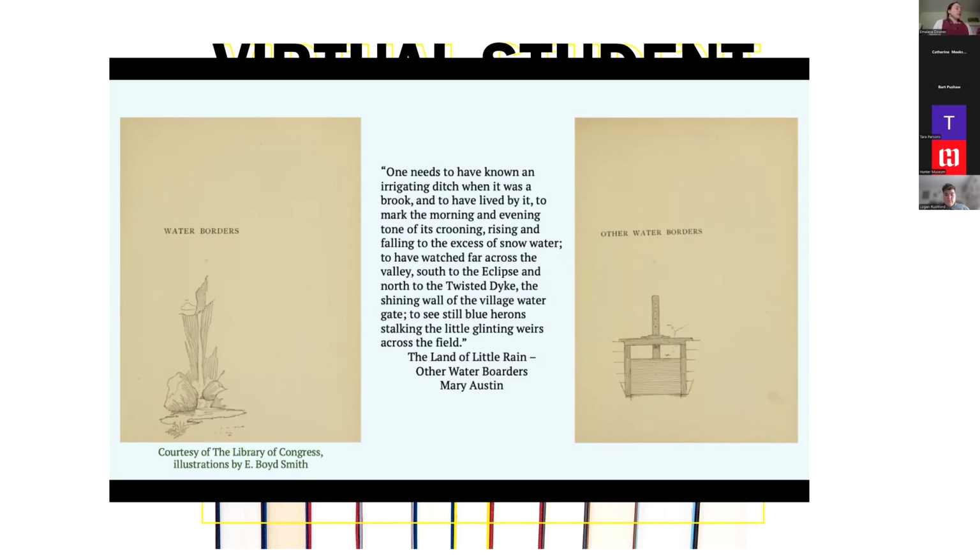Through this observation, Austen considers the uniqueness of natural waterways and what is lost when the proprietors of these irrigation ditches fail to consider the water as anything more than a resource.